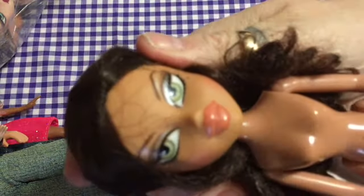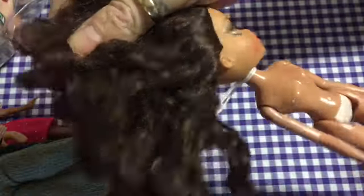Then this beauty. She is Passion for Fashion carrying case Yasmin from 2008. That's who I believe she is. She's in the nuddie. Yeah, no shoes or anything for her, but she's got lovely curly hair. Look, really nice curly hair. It wants a bit of a do, but yeah.